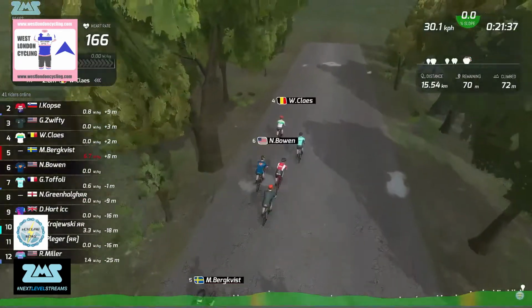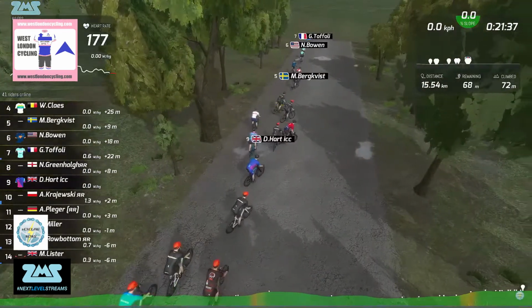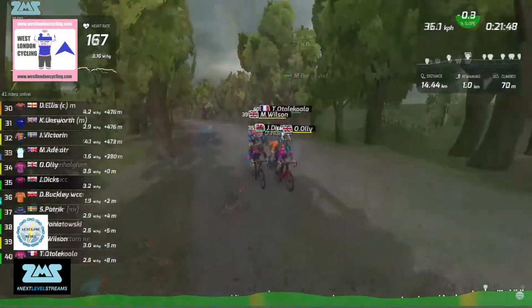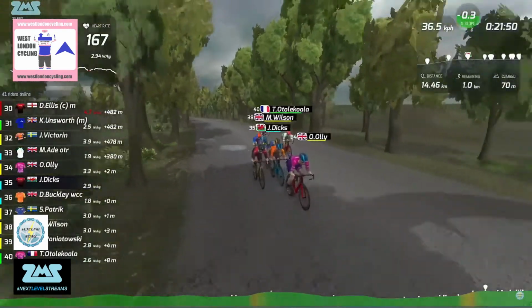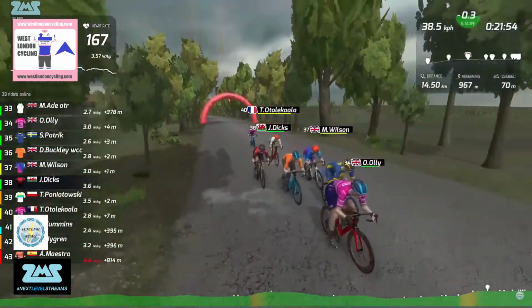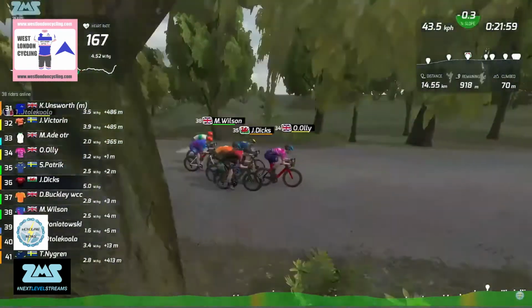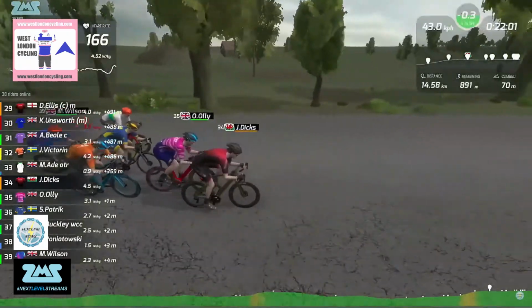Perfectly timed. Uta Clays came through in 4th and Ned Bowen 6th on that occasion. Mike Lister back down the list there in 14th. And drop back there to the next group on the road. 34th place in all, the 33 riders came in very close to each other there.